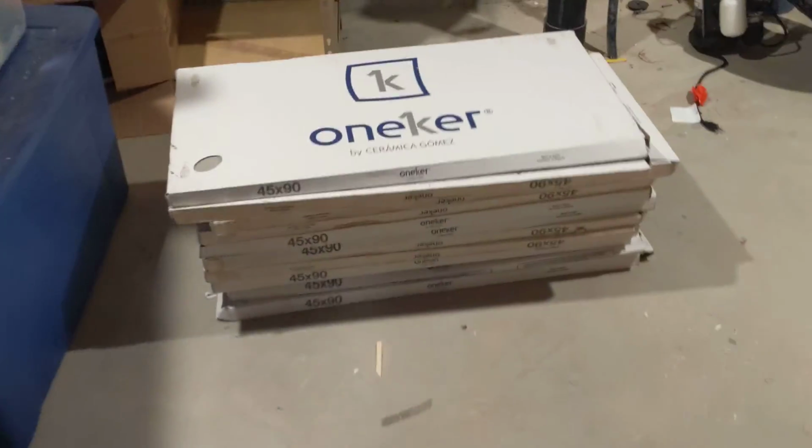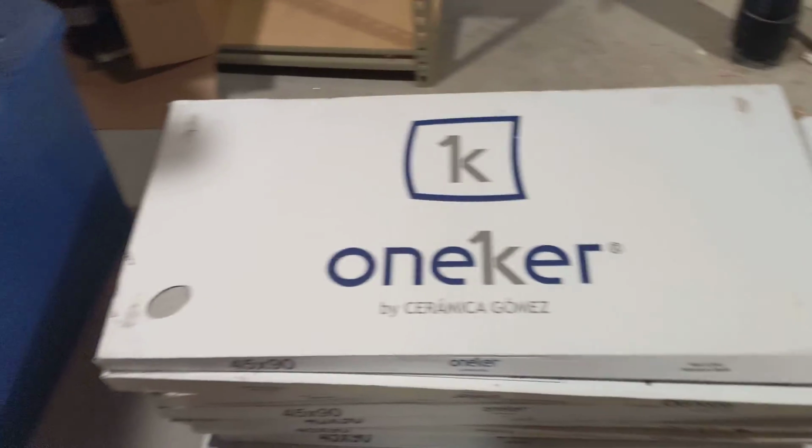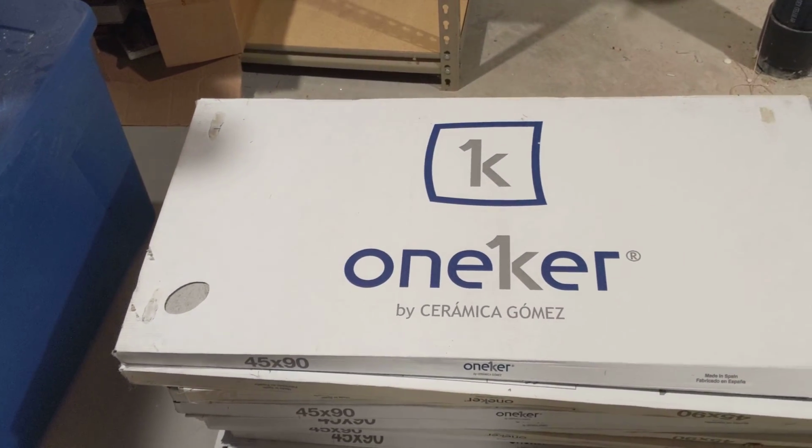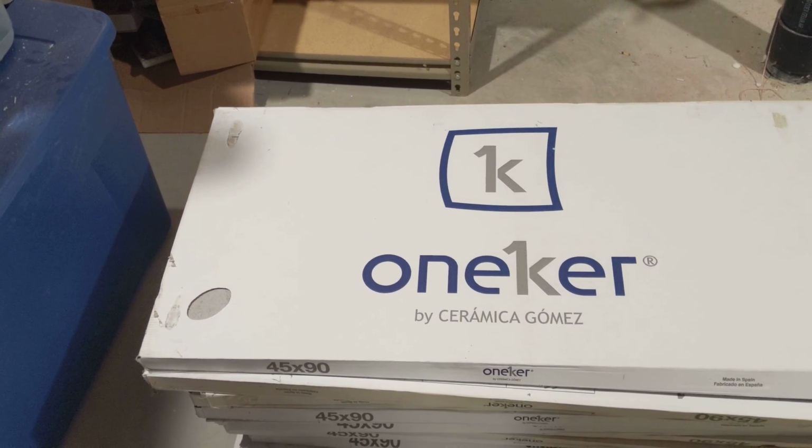But yeah, something to think about with tile. Really massive ones might look kind of cool, but if you're doing it yourself, consider that they can be incredibly heavy.